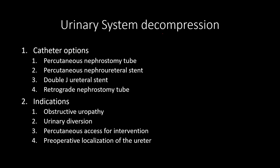And then the last one, and probably the least frequently used, would be a retrograde nephrostomy tube. That's for people with ileal conduits or urostomies, and we can put a tube up from the stoma into the kidney. In that way, it's a little more convenient for the patient because it's nothing going out the flanks, nothing through the skin. It's all into the urostomy bag, which they already have anyway. Anyway, we're going to spend most of our time talking about the percutaneous nephrostomy tube.